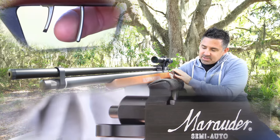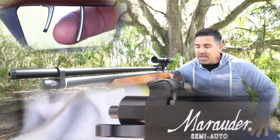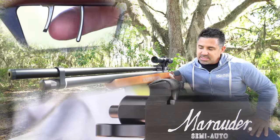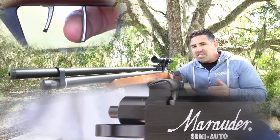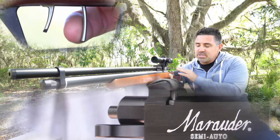So the first stage take up after getting the trigger more to my liking is better. It comes up against a nice hard stop. It's resettable, as you can see. The challenge comes in this long second stage roll without a stop before it just goes off.